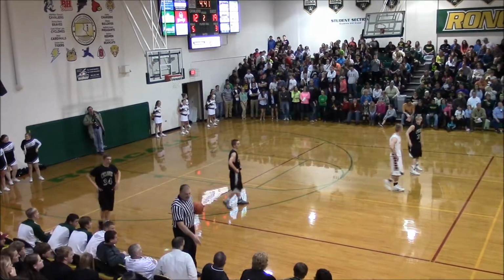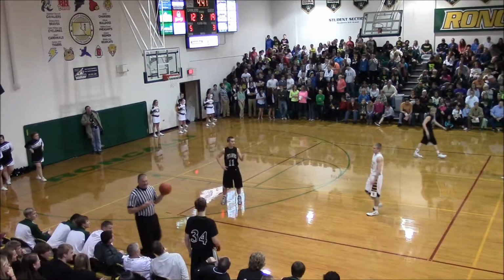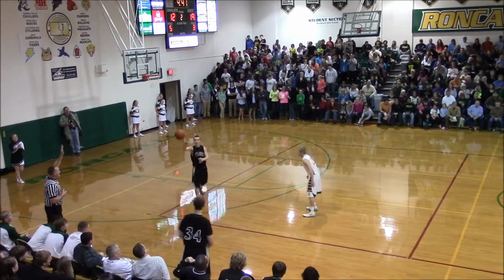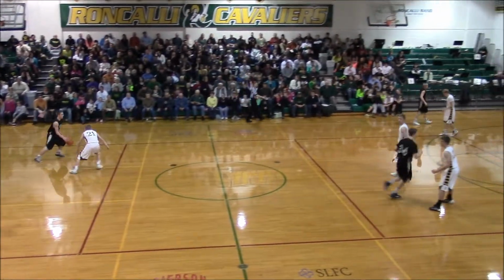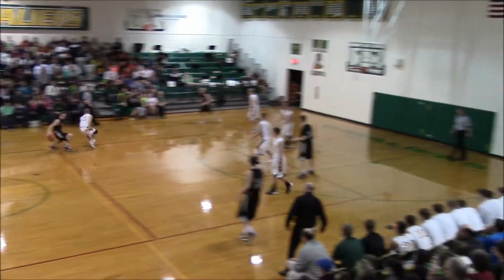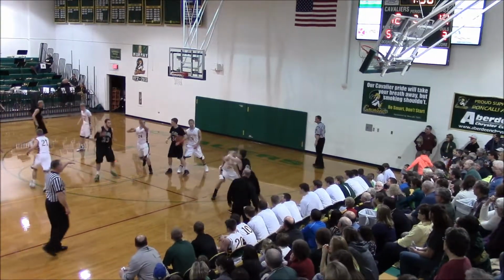Cyclones, I do not have them for a turnover yet in this ball game. And Roncalli's coughed it up 5 times. And again, the Cyclones just doing it with really good half-court defense. Braxton Hartley in the backcourt, guarded by Holzer, will bring the ball up and across the timeline. Hartley, top of the key, will give it right for Cooper Hartley on the wing.